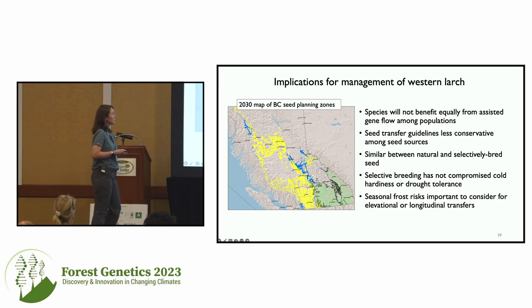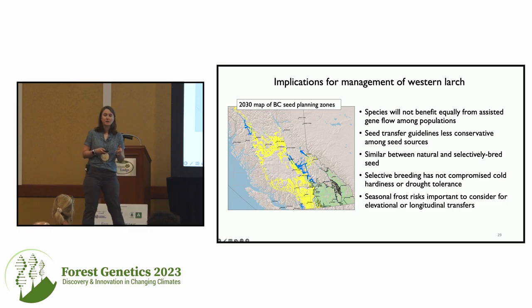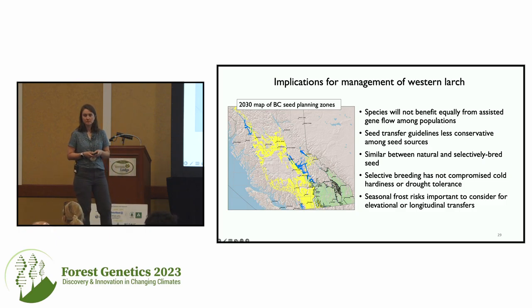It also illustrates that seed transfer guidelines can be less conservative among seed sources compared to species with stronger local adaptation, and our results suggest it can be similar between natural and selectively bred seed. That's because selective breeding so far has not compromised cold hardiness or drought tolerance; we found no evidence of trade-offs there. But it'll be important to continue to consider seasonal frost risks, especially for elevation and longitudinal transfers.